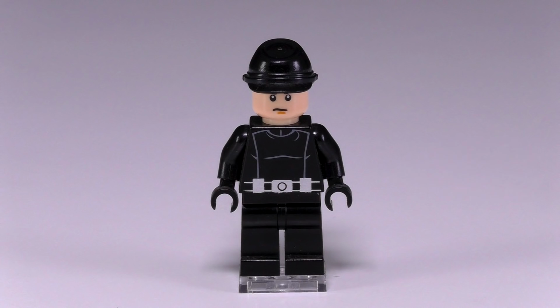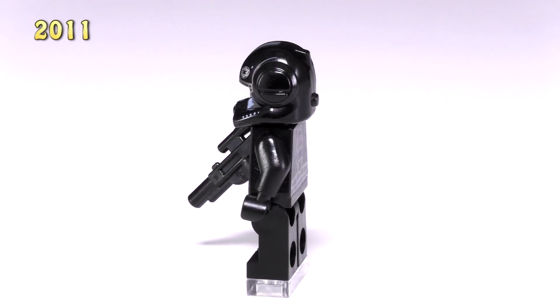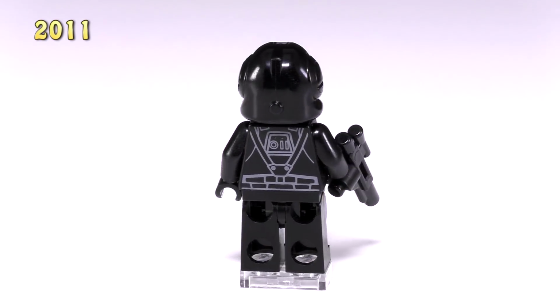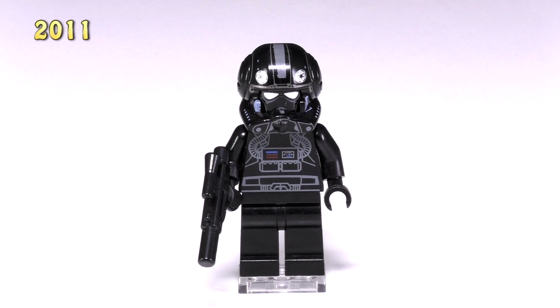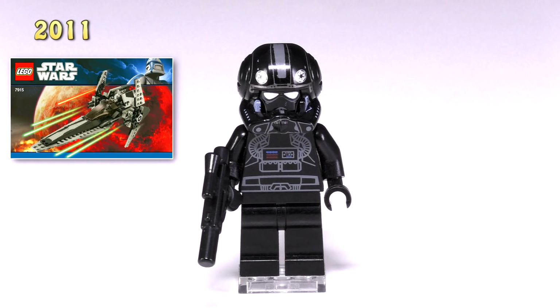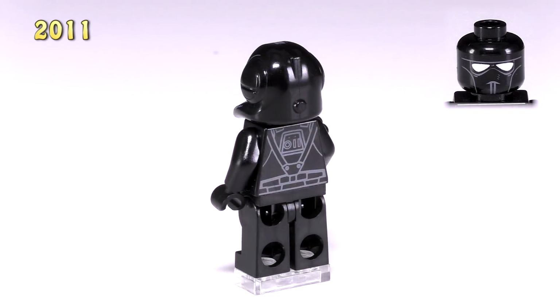Now jumping up to 2011, we only get one new minifig, but he is certainly one of the coolest pilots in the entire collection. I think he might actually be my favorite. This is the Imperial V-Wing pilot. He came out in the Imperial V-Wing Starfighter set 7915. But what's so great about this guy is the matching up of the print on the face and this brand new helmet mold that matches up just right.